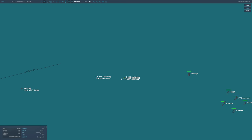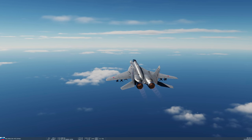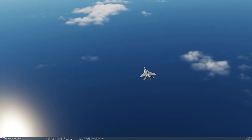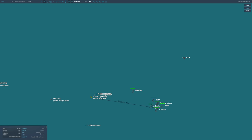Right, let's do some speed checks. Cortana's at 860 knots, Simba is... Ooh, he's run out of fuel. Bless your cotton socks, Simba, he's up. Oh, no, he's not. He's going for something different. Ooh, I actually have to be careful. I'm going to run out of fuel. Appears to be a Cortana problem.